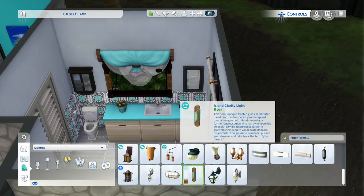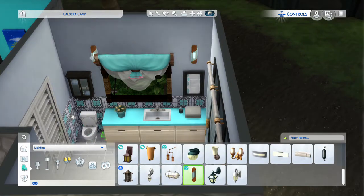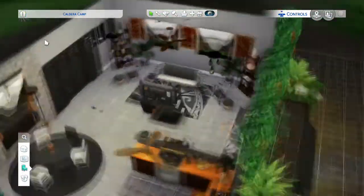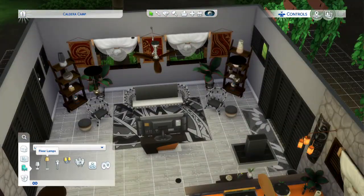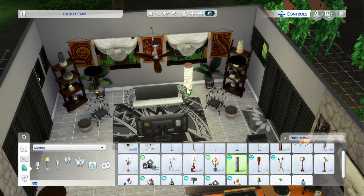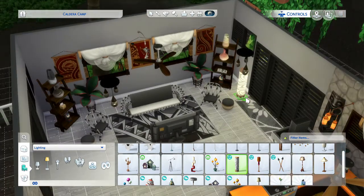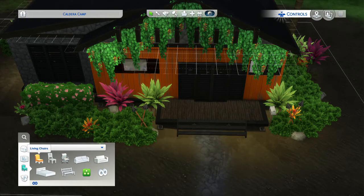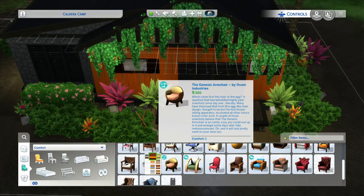I think this is where I use the little wall lights. I think those are pretty. They're simple. Add some extra lighting to the bathroom. I think I go back in and add some lights, but I don't really think I even needed those lights, but I want to use more lamps, and I never do.